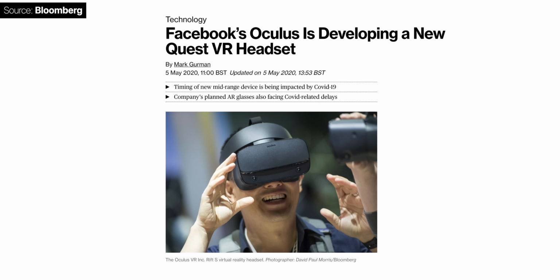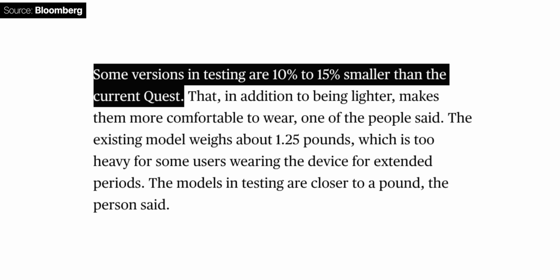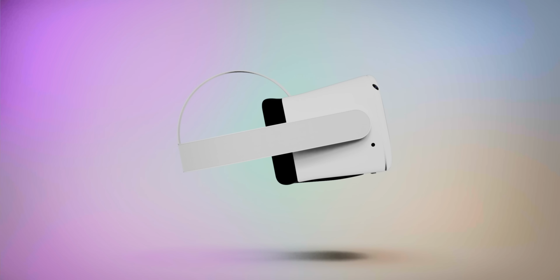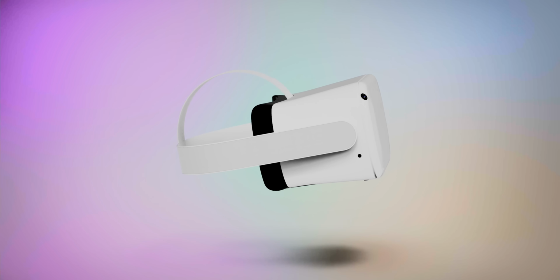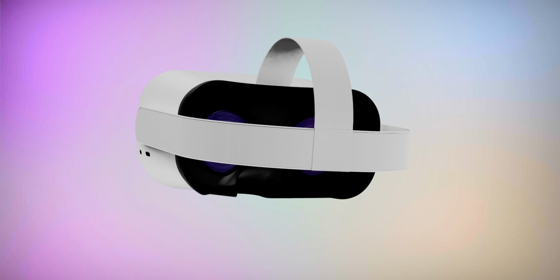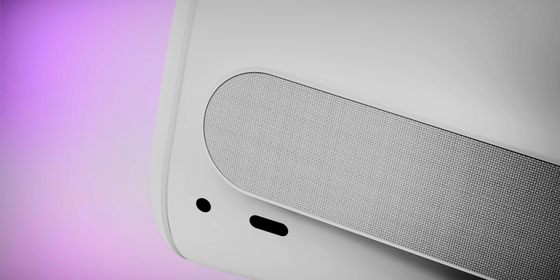Well, Bloomberg's Mark Gurman, usually known for his extremely accurate Apple leaks, also reported that a new Oculus Quest headset is in the works, and that it will be 10 to 15% smaller, while also being around 20% lighter. Not only that, but according to Mark, a lot of the fabric on the sides will actually be removed and replaced with plastic instead, in order to make it more sturdy. And then the Velcro straps that we do have now will apparently be replaced by elastic straps. All of this to just make it easier to put on, easier to adjust, and also significantly more comfortable than the Quest 1.